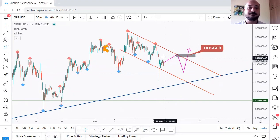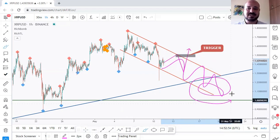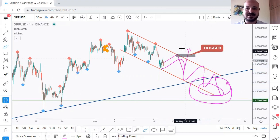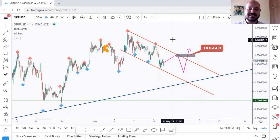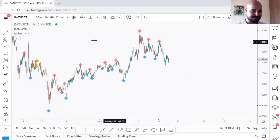Until this happens, XRP would be overall bearish and can still trade lower and lower. And of course, this is an entire support area or rejection area. In our case, it's a support where we'll be looking for buy setups. That's it for XRP. Let's move forward to the next one, which is BAT.